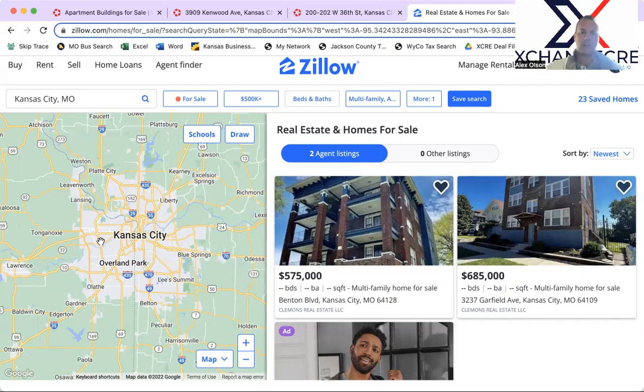So let's look at deals. Let's see where they're at. Let's look at our marketplace that we have here at Xchange CRE, and let's find out opportunities that are going to fit into your investment criteria.